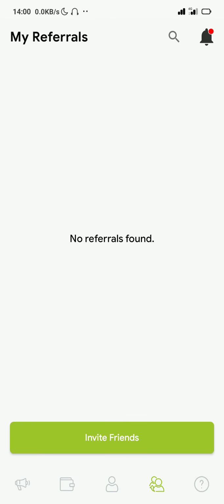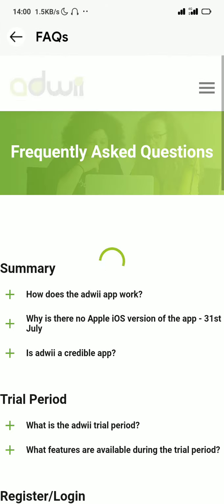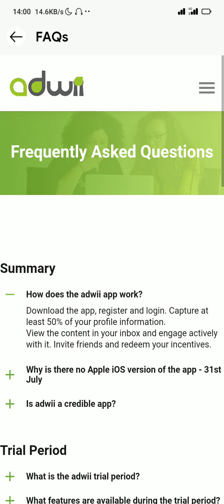So basically, what this app does, let me show you the FAQs. Download the app, register and log in. Capture at least 50% of your profile information, view the content in your inbox, and engage actively with it. Invite friends and redeem your incentives. Incentives are rewards. It's the money you get when you view an ad or when a friend of yours uses your invitation code. You can withdraw that money to your bank account or use it to buy airtime. You don't wait months and months like the AdzLok app that we are still waiting for to this day.